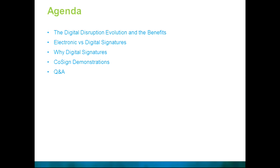I've got some neat little demos. We'll sign a whole bunch of documents. We'll sign them on a desktop. We'll sign different file formats. We'll sign right within Alfresco. We'll do a workflow within Alfresco, things like that, to give you a real good sense. And then we'll inspect these documents to see what the signatures look like after they're signed.